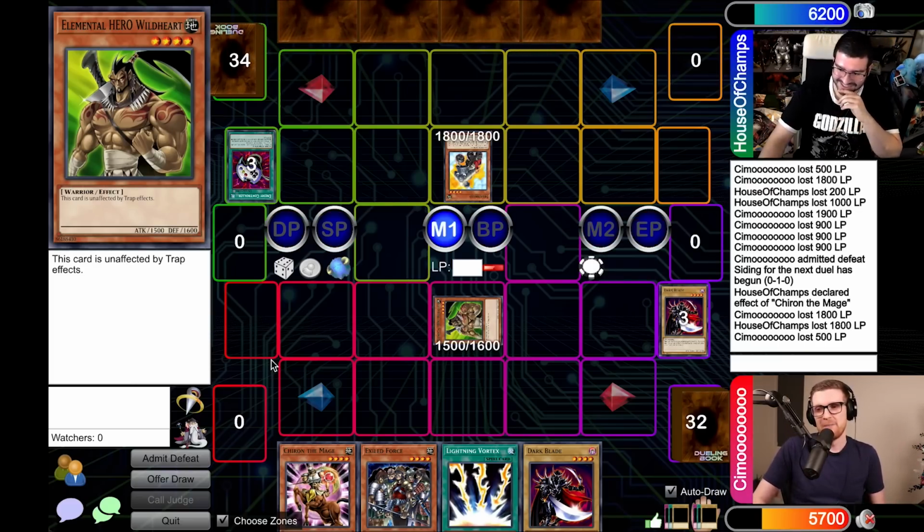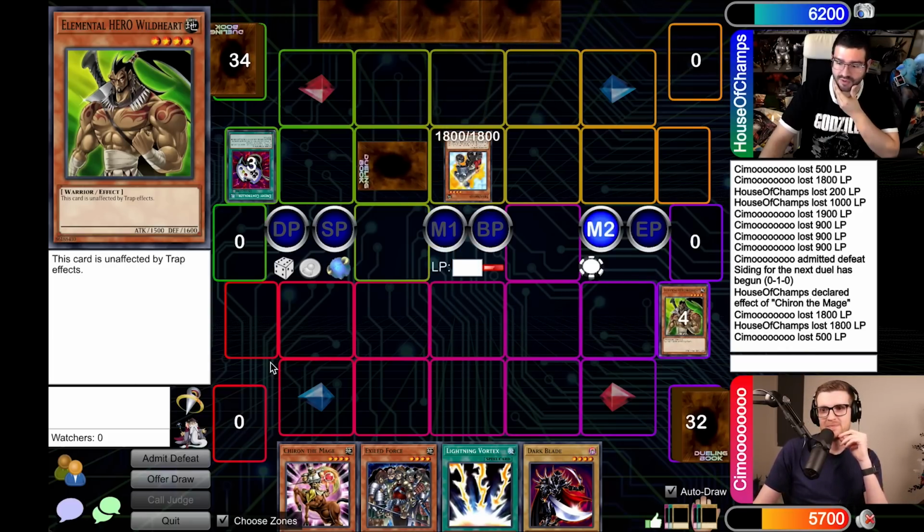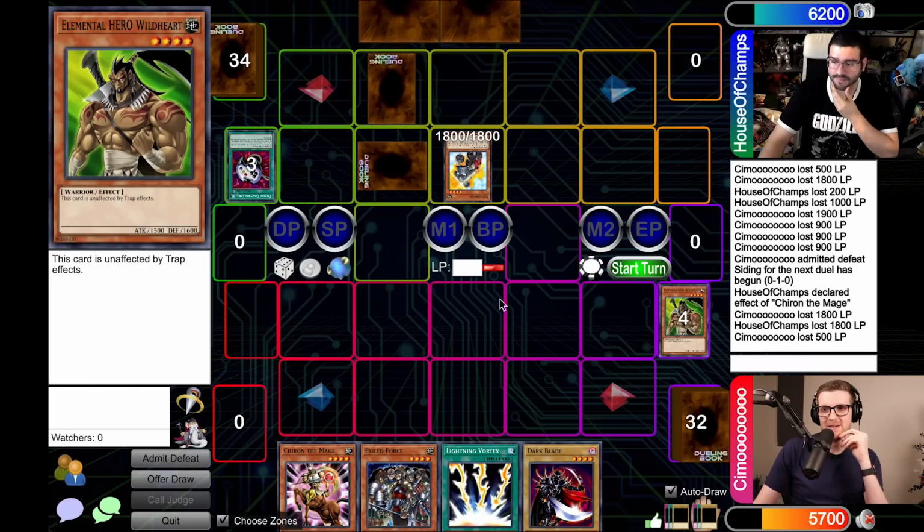All right. Let's see. I have to decide if you're setting me up for a vortex or not, if you've sided it in because of how last game went. Oh, options, options, options. I think I am going to go ahead and leave my buddy in attack. Wildheart's down. And then I am going to do the good old T set. Ooh, okay. And pass to you.